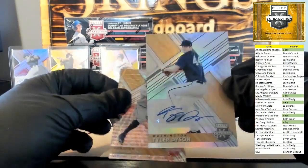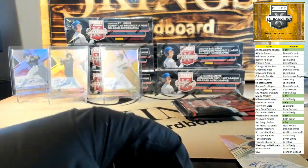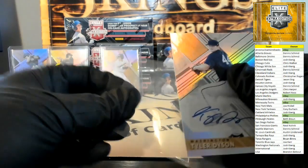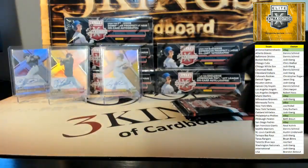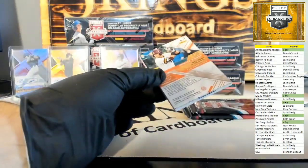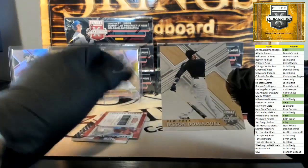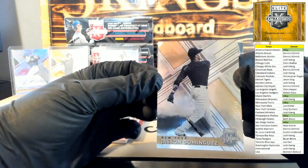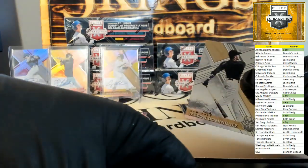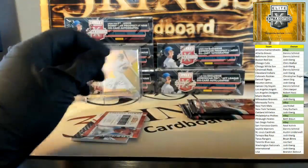Dennis murdering it. Tyler Dyson, Nationals, and Toro to 150. That would look very nice graded. Still want to see a 1-1. Oh, that's not in the auto spot. Dominguez, number 2/999. It's got a little bit of bad corner, but you might be able to pinch it flat with something. There we go. I think I might have fixed it. We're going to pull a Dominguez before this is all said and done.